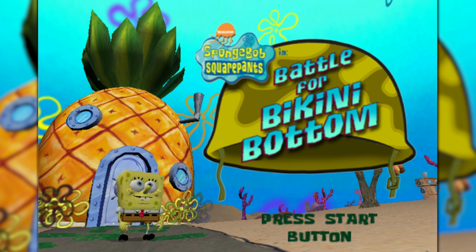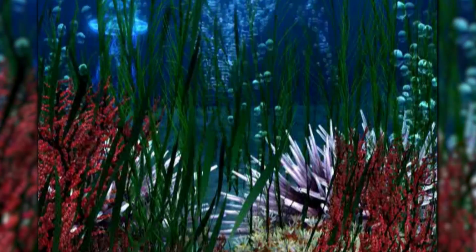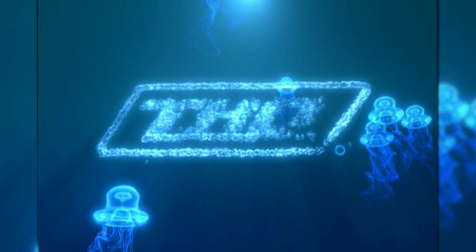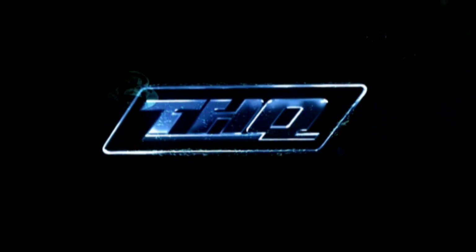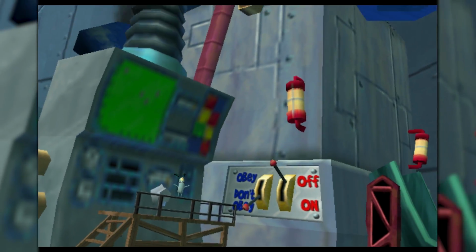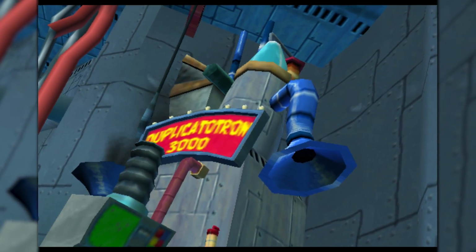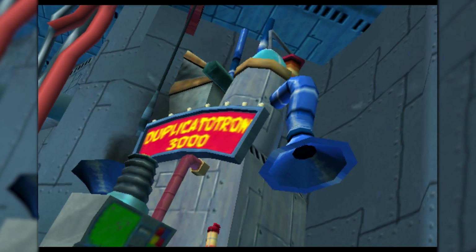Enter Spongebob Squarepants Battle for Bikini Bottom, one of my absolute favorite and most played games of my childhood. Also developed by THQ, this game is an absolute gem that was released in 2003 in the early PS2 days. It followed the story of everyone's favorite Bikini Bottom residents and their quest to save Bikini Bottom from a group of destructive robots that were created by Plankton.